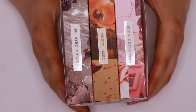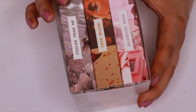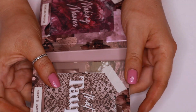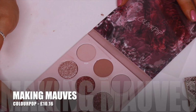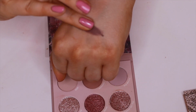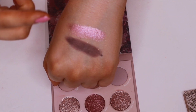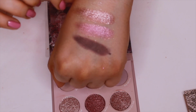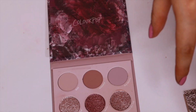Okay, and then we've got this on the double vault set. So you've got 6 monochromatic looks, all of the Me, Into Bloom and Blush and Nudes. So let's start with the Cooler Than Me. So obviously this is more cool tones. Let's start with Making Moves. Just look how gorgeous that is. Absolutely stunning. Oh, that top one is beautiful. That just glided on. Mattes are very pigmented as well. Look at that. Really nice palettes.